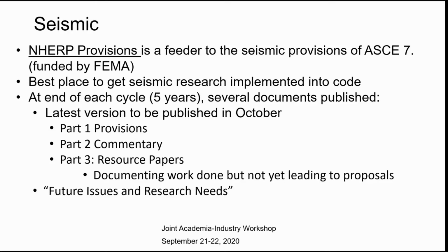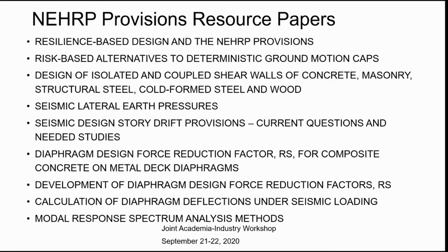And then lastly, there's this Future Issues and Research Needs document, which I'll also talk about a little bit more, that is created by the members of the Provisions Update Committee at the end of every cycle, which documents issues that they've seen come up within the provisions over the last 5 years and research that might be needed in order to solve some of those problems. The resource paper document this particular cycle is quite long, and these are the subjects of the resource papers. You can see it's quite varied.